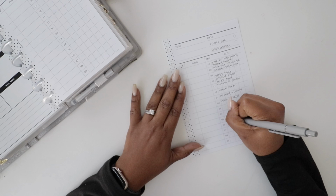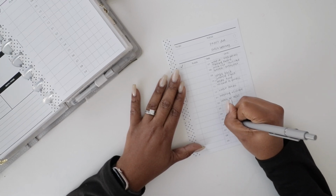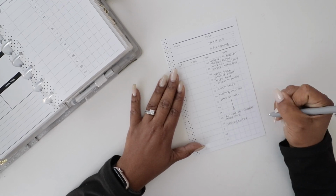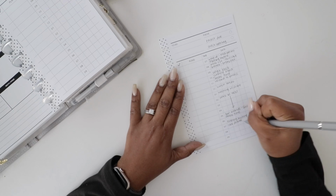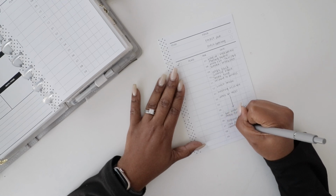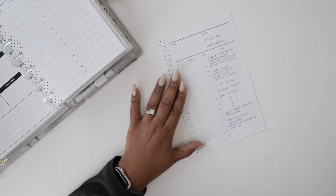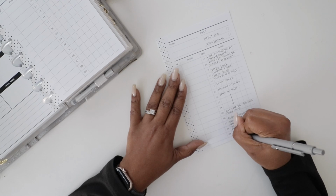All right, and then let's say at 5 o'clock you want to run errands on your way home. Okay, and then maybe you have a hobby that you want to work on. Okay, let's say maybe during this errand you want to pick up some groceries. All right, and then as a part of your evening routine, you want to cook dinner. You want to watch a show. You want to spend time with your family. All right, then you want to prep for bed and plan for tomorrow.